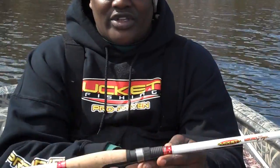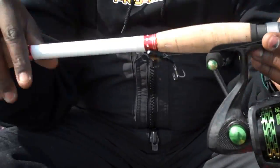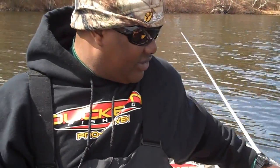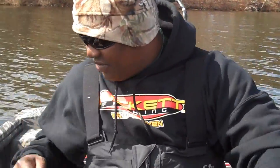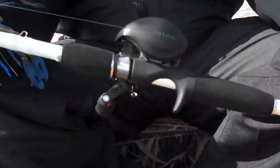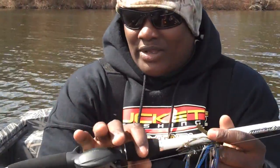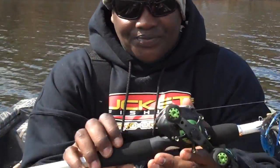Of course, I'm throwing it on a Duckett rod. One of the best rods on the market, hands down. Duckett Micro Magic series, White Ice series, they're all incredible. My favorite has to be the White Ice series. This is a 7'3" heavy action, foam handles.